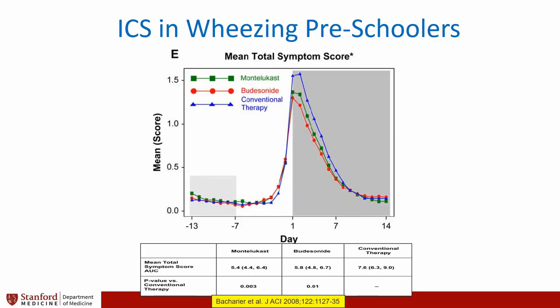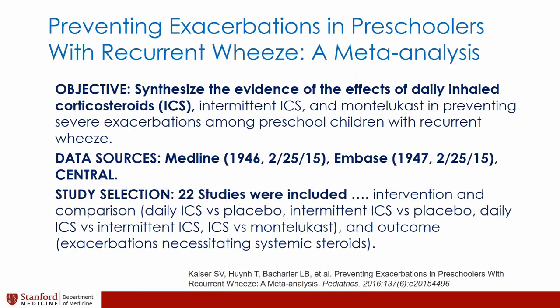So an example of this is the Beccaria study, which compared montelukast, high-dose budesonide, 1 milligram twice a day, and conventional therapy. And you can see that there wasn't a striking difference in the exacerbation rate, but there was improvement in symptoms. Which helps, so that's why we call it an option. But a recent meta-analysis in 2016 that came out in Pediatrics looked at the evidence of daily inhaled steroids, intermittent inhaled steroids and montelukast in preventing severe exacerbations among preschool children with recurrent wheeze.